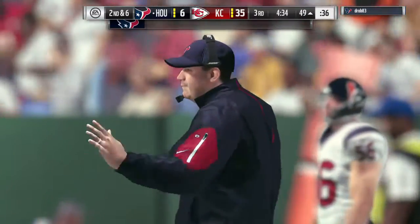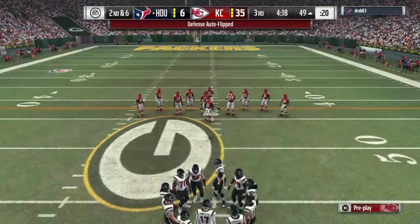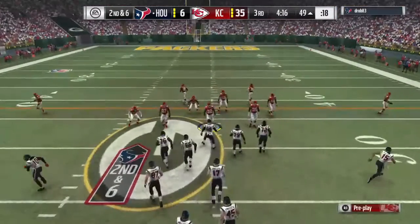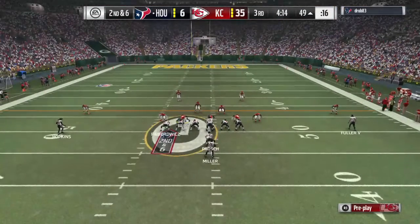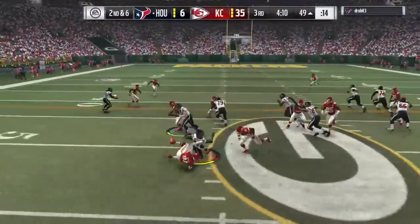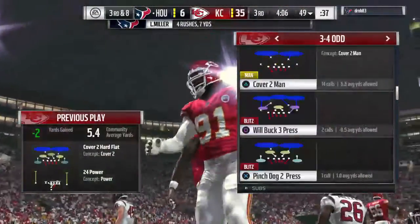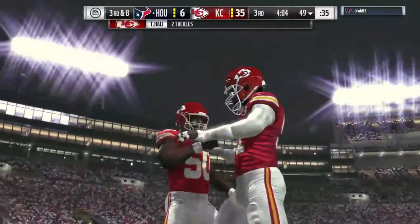4 yards on the pickup, and that'll make this a second down. Second down to the offense in search of 6 yards. Now it's Miller. And that play will go nowhere. Losing yardage back near midfield at the 49. It's a loss of 2.